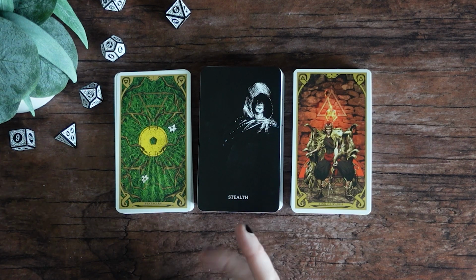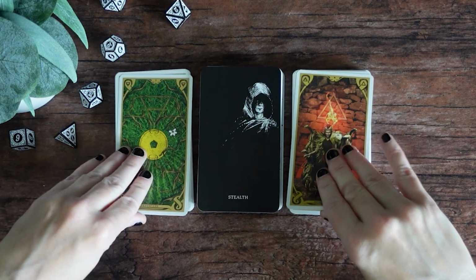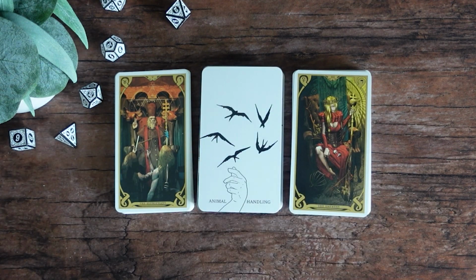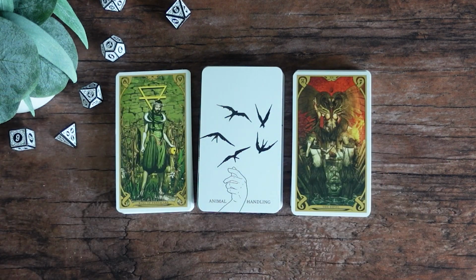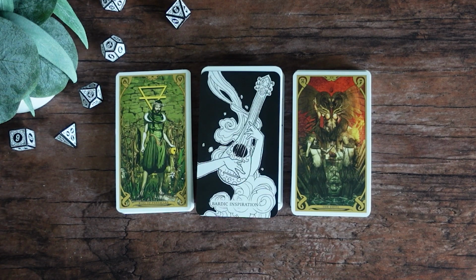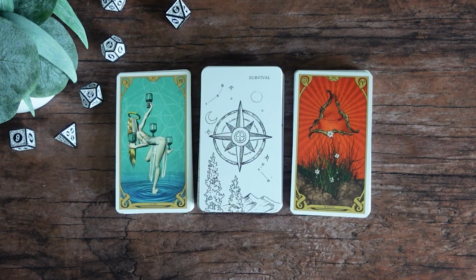So here we have Stealth and what all that might mean to you as well as what it might mean in game between our Ace of Pentacles and our King of Wands. I think these two actually work really well together. And again, I really like the black and white illustrations that feel like it doesn't compete. So it feels like it really supports my tarot work really well and the imagery that I'm working with in the tarot. So it really is a complement to it rather than a competing energy, and I really enjoy it. I think these two work really well together.